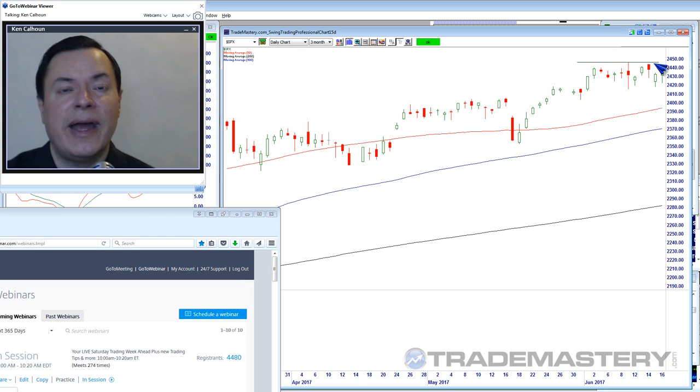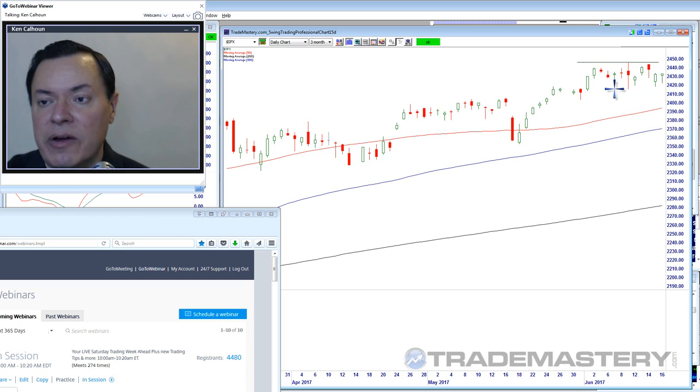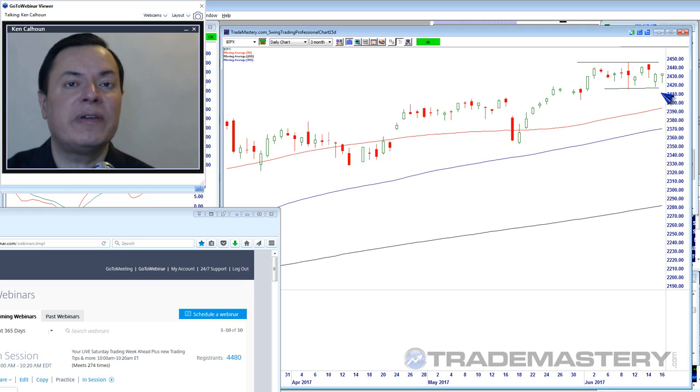S1 I'm using is 2412. And the reason for that is that would be, again, a two-week low just underneath it with a small false breakdown filter. So 2412 is S1, 2452 is R1 for the S&P for the week ahead.